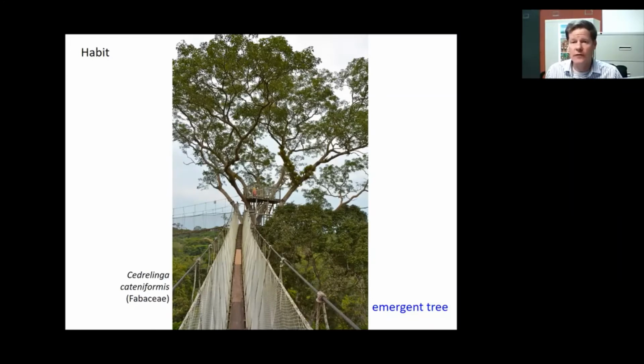Of course, the costs of this are quite a bit too. So there's a trade-off here, and that is that these trees have to expend more energy forming the plant body, the trunk of the tree, all the wood that goes into that, and all those branches that allow it to grow up above the rest of the trees.